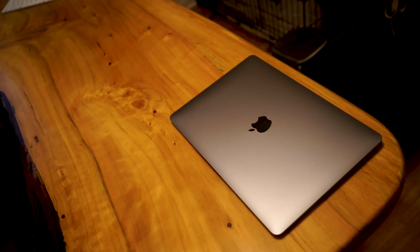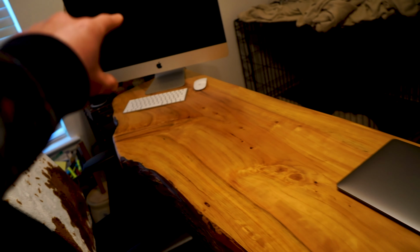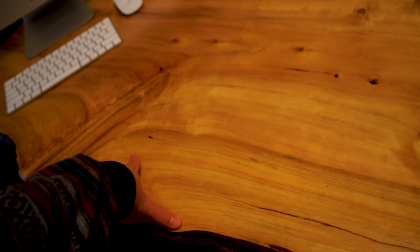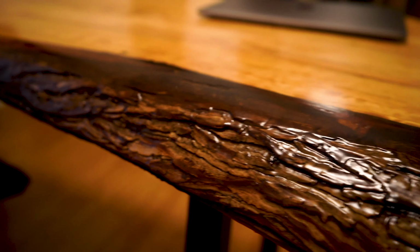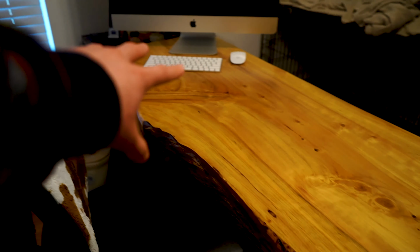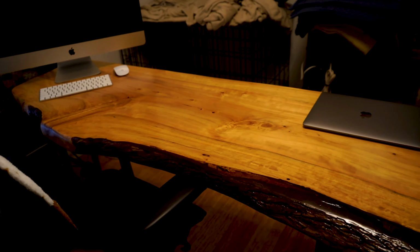All right, so this is the setup in here. We have the MacBook. You'll see more about that. We have the iMac here on the desk, and probably a good idea to put a mouse pad on this so that this mouse doesn't mess up how nice this looks. But this thing is, if you see, completely smooth, and it is just great. I'm super happy with how it turned out, and just one more shot of the live edge right there and how we kept that. And I feel like that corner is gonna get messed up eventually, but it turned out really well.